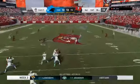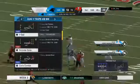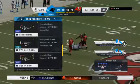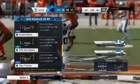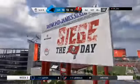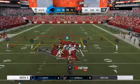Now it's Newton. He gets it to Thomas. 14 yards, good for a Panther first down. One of the advantages of zone defenses, I remember it, is being able to see the play develop in front of you. One of the disadvantages, when they find those levels where they can hit you with it. Sometimes behind the corner and in front of the safety, it makes it tough to defend.